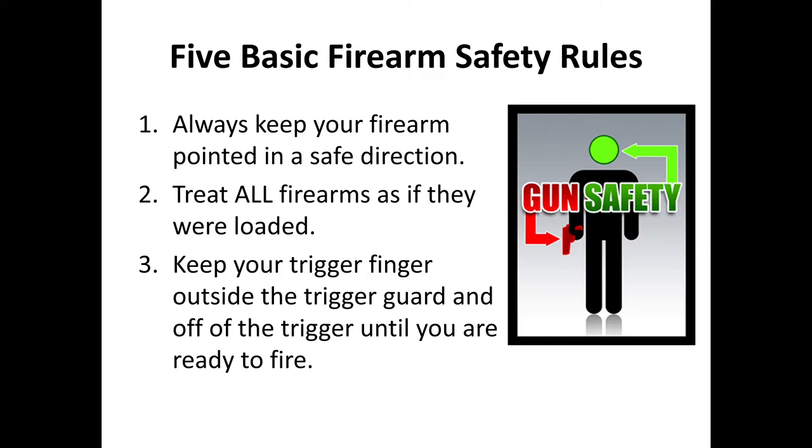So I asked you in your warm-up, what were your rules for safe operation of a firearm? Well, there are five basic firearm safety rules. If you follow all these five rules, then it's much more challenging to be injured or have an accident with a firearm. Number one, always keep your firearm pointed in a safe direction.